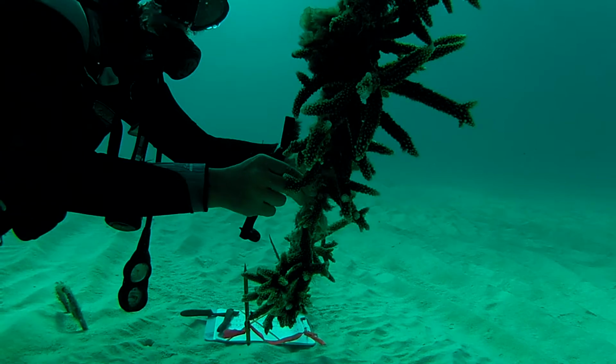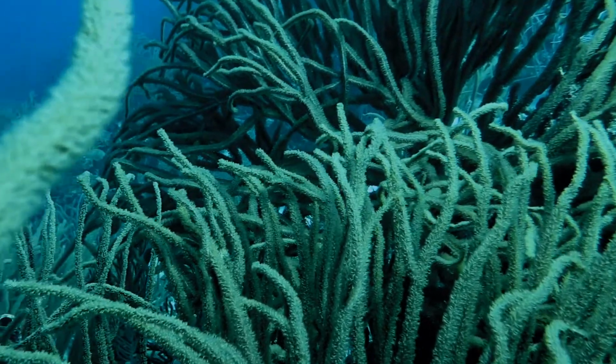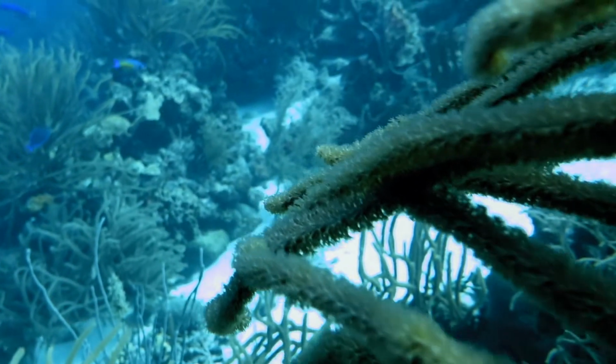Coral reefs are the vibrant, beautiful, wonderful cornerstones of the ocean's ecosystem. But what if they could be something even more? What if humans could use coral reefs as a form of protection from wave damage?